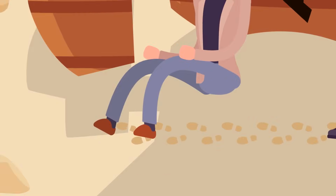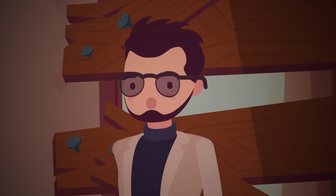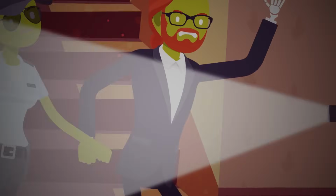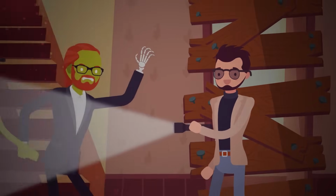You've left footsteps in the sand. You decide to hide in a big old building. You put on a pair of glasses equipped with a thermal imager and walk through the ruins. Suddenly, you hear strange sounds. You turn on the flashlight and illuminate a small hall. 3 zombies are heading towards you. You're about to run away, but then you realize they're not real zombies. How did you understand it?